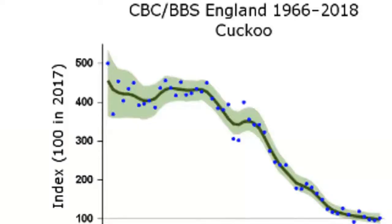But actually, cuckoos are on a free fall, a really, really devastating population decline. And so they're on the red list. There are estimated to be about 16,000 pairs in the UK. And it's proven actually very difficult to try and work out what the clear reasons for decline are.